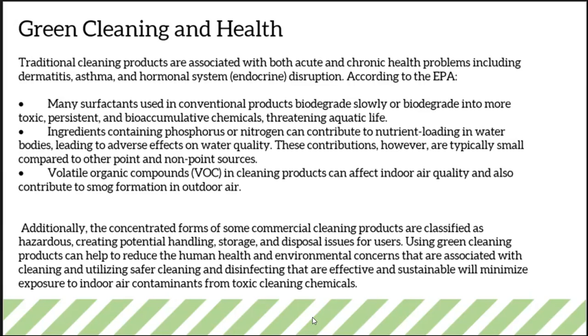That was a lot of words right there. I'll basically wrap that up by saying that the alternative to using some of those products is implementing something called green cleaning. Using green cleaning, we're thinking about the products that we have in our home, thinking about less toxic or different ways that we can get that same level of cleanliness, but in a safer way. That's really aimed at reducing human health and environmental concerns associated with cleaning, and utilizing safer cleaning and disinfecting that are also effective and efficient.